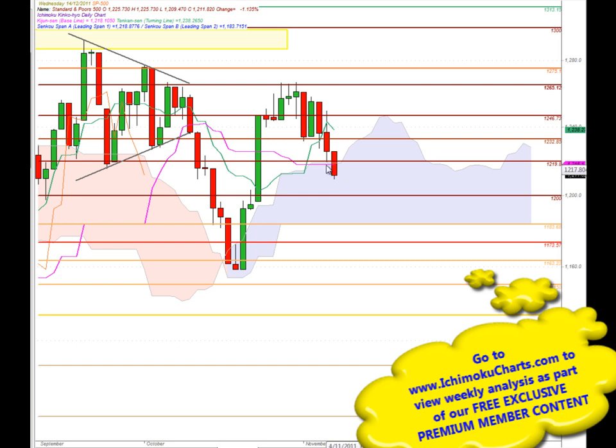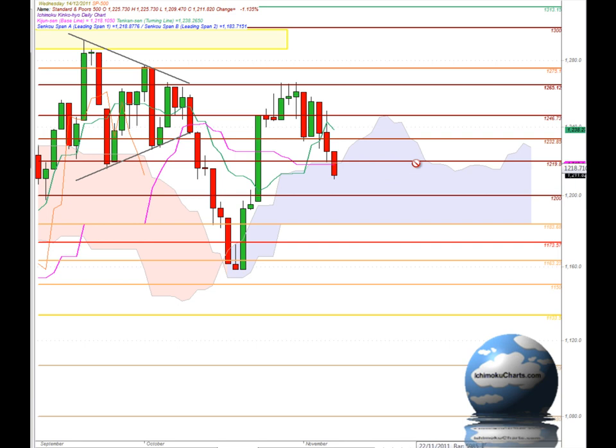Previous day's trading, the sellers did lose commitment around this 1219 previous support and resistance area, and that coincided with the top of the cloud, and we did see some upside price rejection there, so that did raise the possibility of that area holding as support for this market. However, today the sellers opened up and have basically controlled this market for the whole day, and have had very strong downside momentum in taking out the top of the cloud and trading to within the cloud.